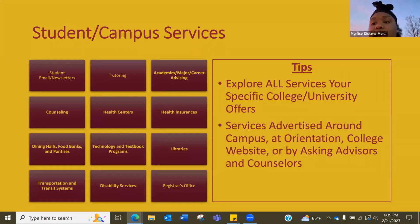Now, the registrar's office. I believe Helena was talking a while back about things such as your transcripts and grades. The registrar's office is where you're going to go. They're the people that keep track of things like your grades, your transcripts, your class schedules. So you're really going to want to know where this office is in case you ever are in the situation where something went wrong with your transcripts or with your credits. That's where you want to go.